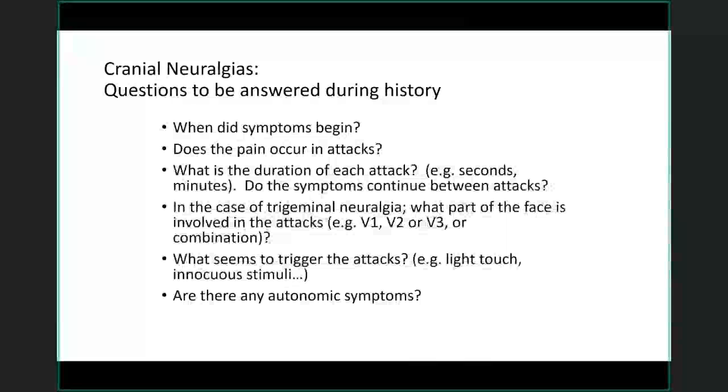But when we're taking history, we want to answer certain questions. So when did the symptoms begin? Does the pain occur in attacks of pain? What's the duration of each attack? Do the symptoms continue between the attacks?